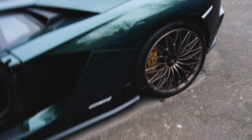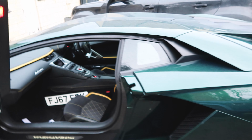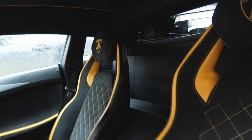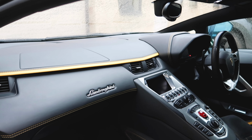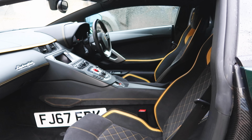I think I showed you a little clip earlier when I was sat inside, but it's got a nice matching yellow interior to the calipers. So we've got yellow calipers on the gold wheels, and then inside, obviously we've got the number plate that's fallen off, unfortunately. Inside we've got all the Alcantara with the yellow to match, and then this amazing leather, which reminds me of the R8. Just that proper Italian leather. Gorgeous. And that's the interior.